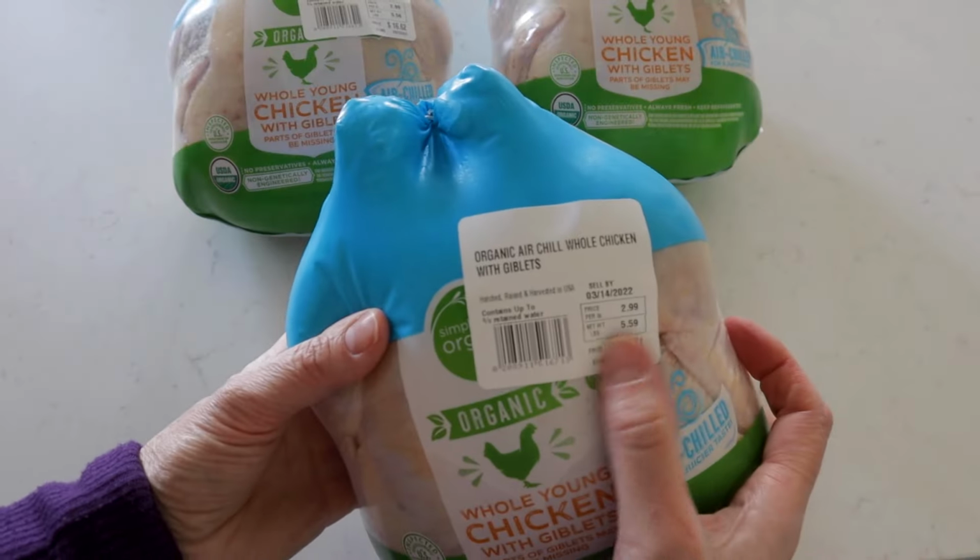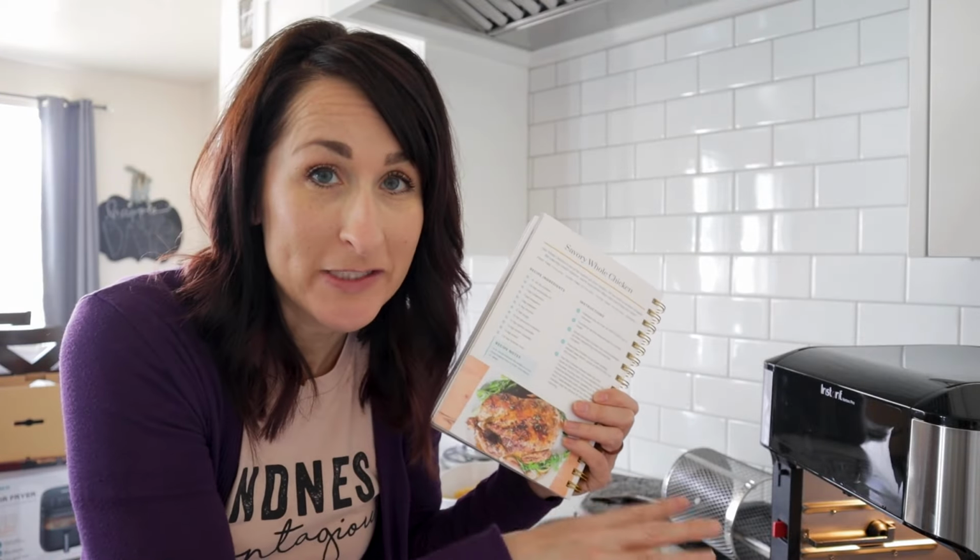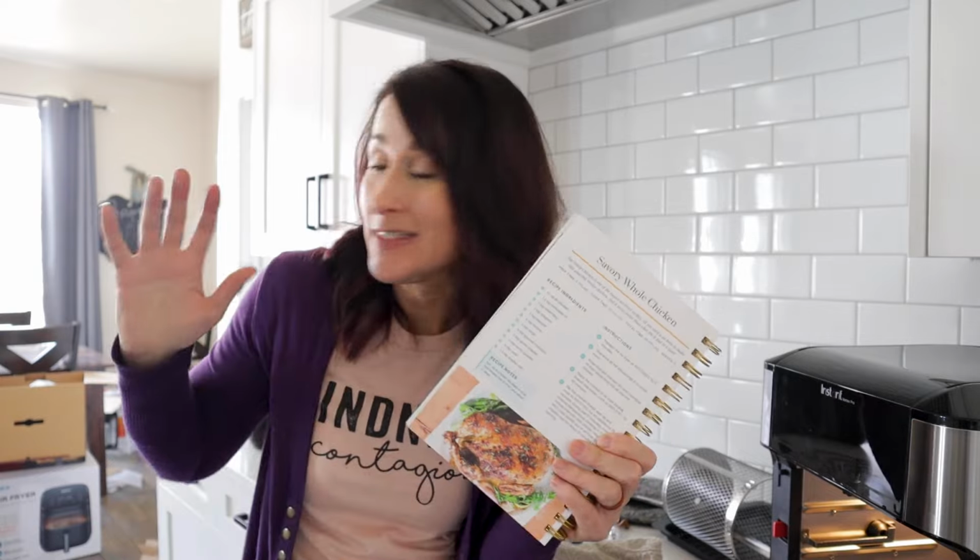Now we're gonna do a whole chicken. This takes almost an hour to cook. I'm gonna use the rotisserie function in the Instant Vortex Pro, and I'm really curious to see how a whole chicken does in the basket air fryers with the window.